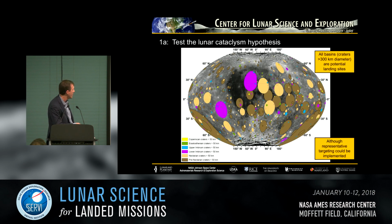Let's talk about concept investigation 1A, test the lunar cataclysm hypothesis. At first order, you can do that by going to all basins, that is craters larger than 300 kilometers in diameter, collecting those samples and returning that material to Earth. Representative targeting is also something that you could implement, so you don't have to necessarily go to all of them, but you would want to go to a representative number in time and geographically to address that.